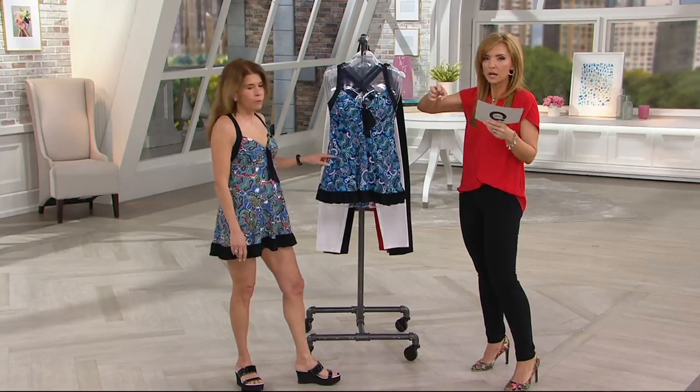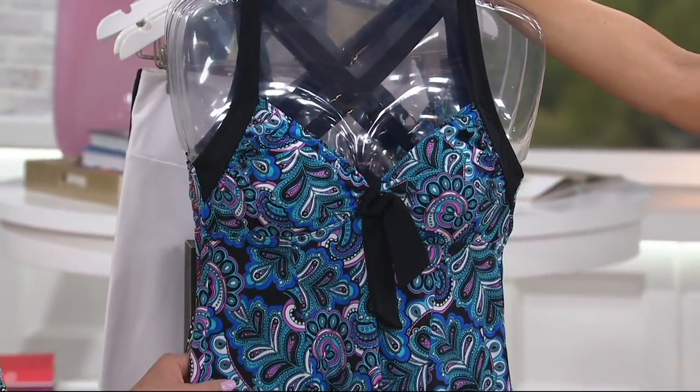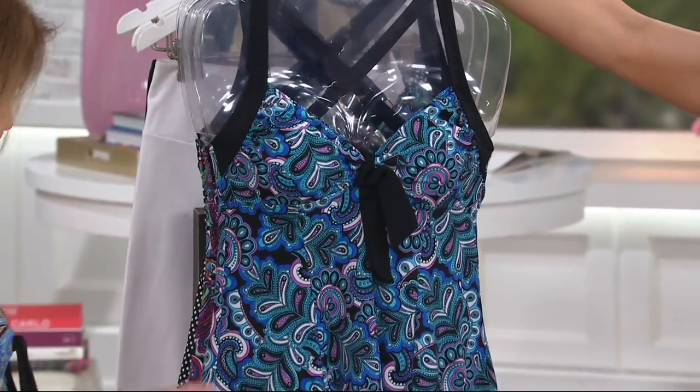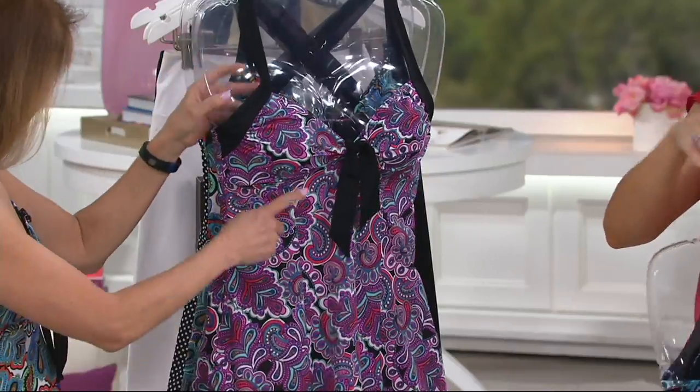Okay, so let's show you colors. They all have a color name, but please look at your screen as we go through because there's so much going on and it's all good. Here's the blue. Love this. Paisleys with pink and black and aqua. Next is your cherry.